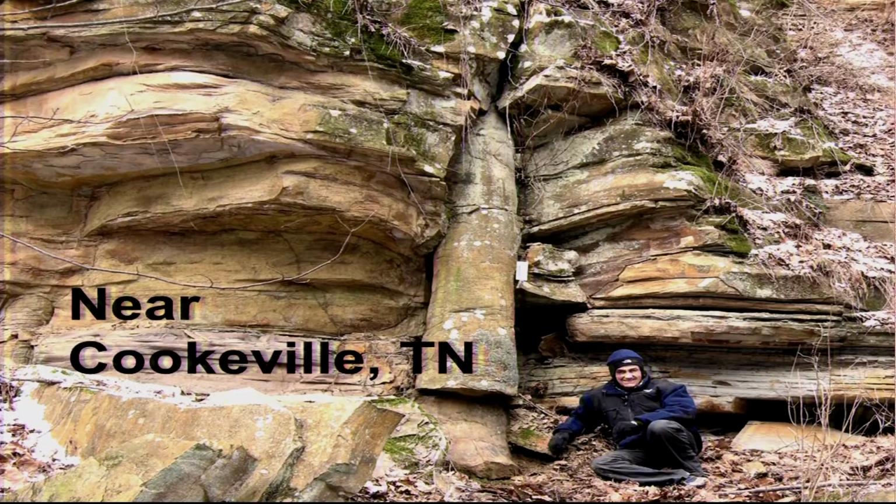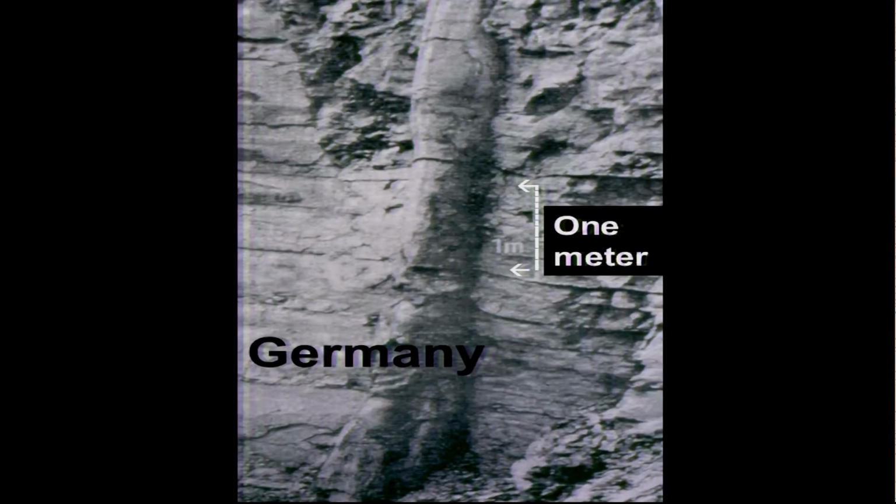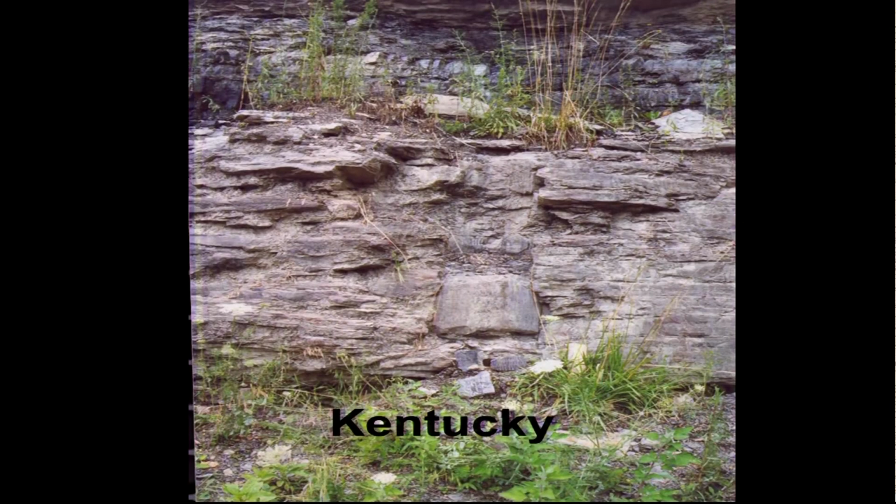Well, this is that same one with a different filter. This is near Cookeville, Tennessee, a polystrate fossil. And in this picture, there's 4 of them. Look closely and you see all the yellow arrows. It's just a plant or animal fossil that goes through 2 or more layers. Definition of a polystrate fossil. Yet they're unmentioned in a geology textbook. One in Germany, one in Tennessee, Kentucky. They're not rare, but they're not real prominent either.